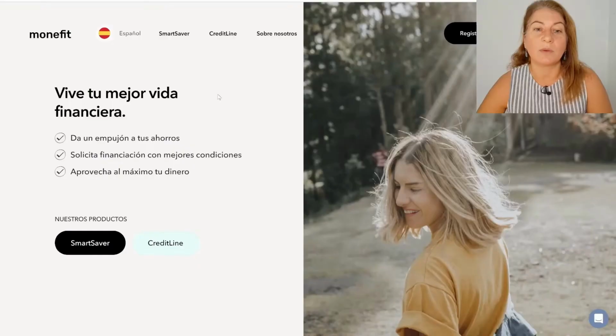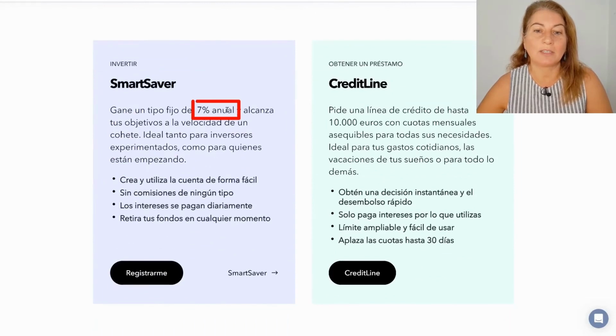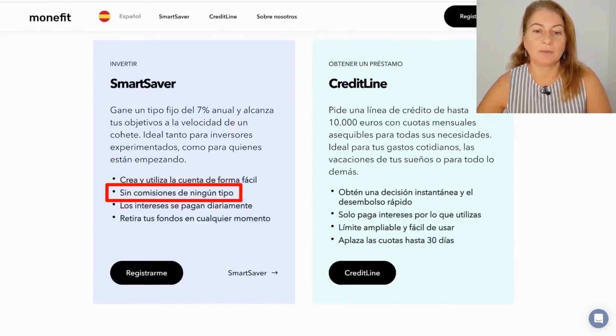In this platform, we will also be able to invest with only one click, and we will receive an interest of 7% per year. In this platform, we will also be able to withdraw the funds at any time, although it will normally take about 10 working days to receive our withdrawal in our bank account. Unlike the Bondora platform, here we do not have any commission in Moneyfit. We will not even have a commission for withdrawing money, and also the interest is paid daily, so we will be receiving interest every day.